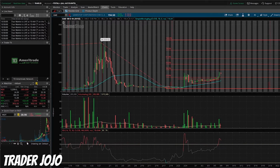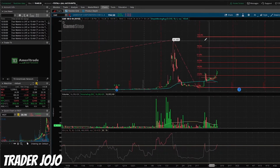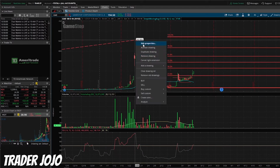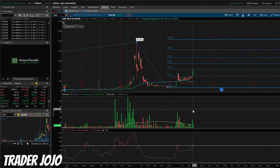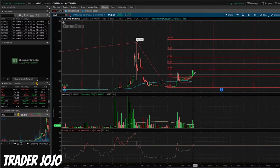Now, the big question is, will GameStop go higher? The Magic 8 Ball says yes, GameStop has room to go. If we drew a fib extension based on the previous high, let's adjust this a little bit. It's a little off, gotta have good drawings, right? Okay. The new high is around 218, which I don't think, what's the high we hit today? 210. We got room to go.